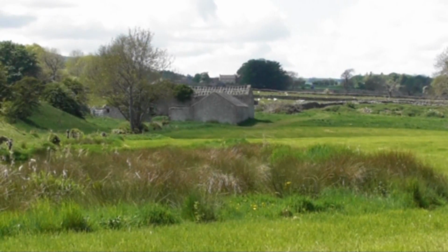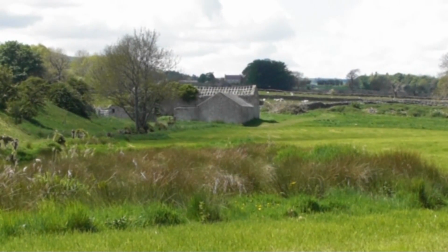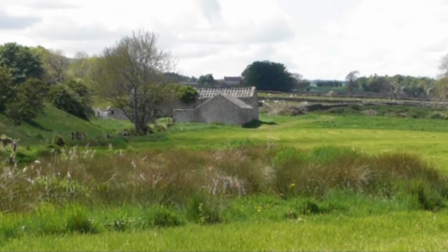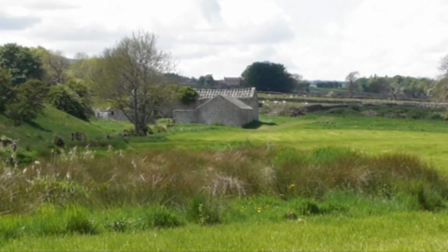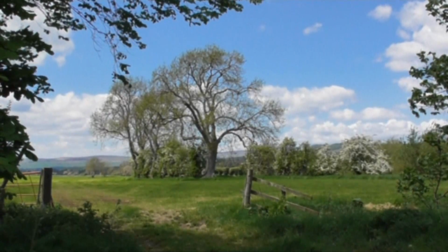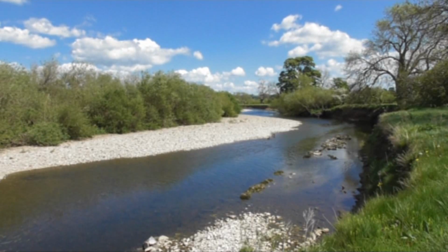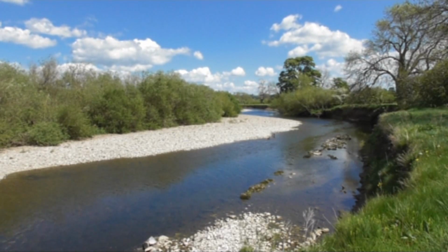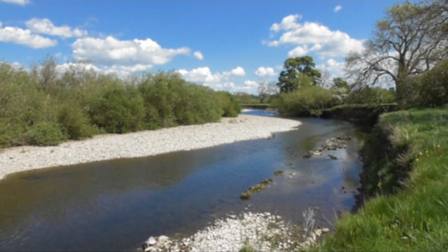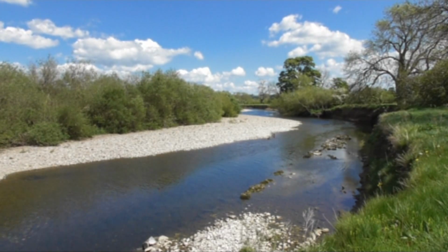As you head forward, if you look to your left hand side, you'll see an abandoned building. If you walk that far, you've gone too far. We make our way into the next field, heading forward at the side of the river. We're down at the river now. You can see the erosion in the soft soil. That's looking slightly back.